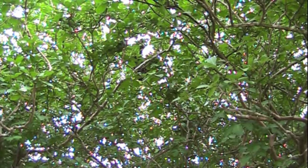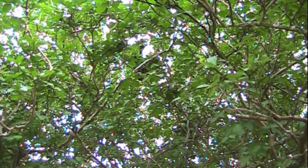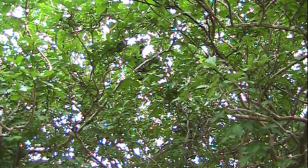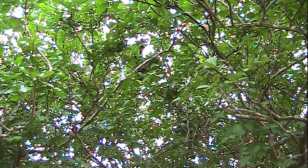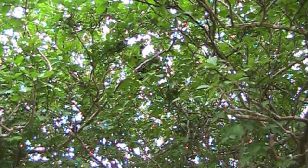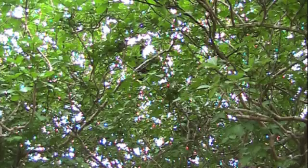Hey everybody, JP here. It's Wednesday, June 2nd, approximately 5:30, 6 o'clock, somewhere in there. Anyway, we have another swarm in a crape myrtle. They're about maybe 10 feet up in the tree, and they've been here since about 1 in the evening.